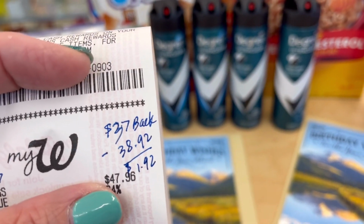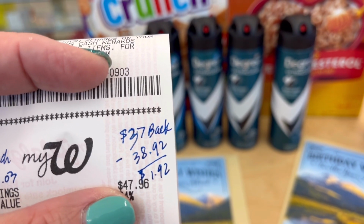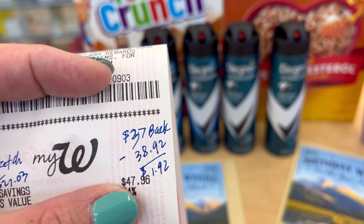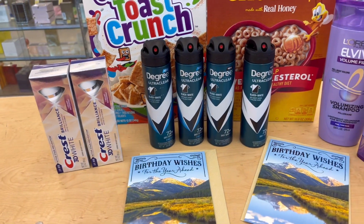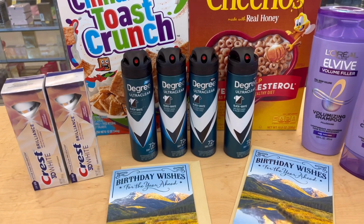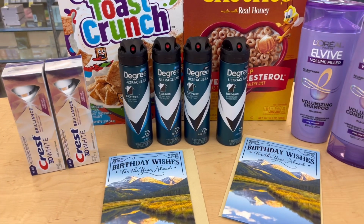a total of $37 and some change. I did not put it, I forgot. And then my out of pocket is $38, so that means $1.92 is the final cost for this transaction. And that's not even sure yet, because I might get more in Fetch Rewards. But like I said, I'm just gonna put it on the screen if I need to make a correction.